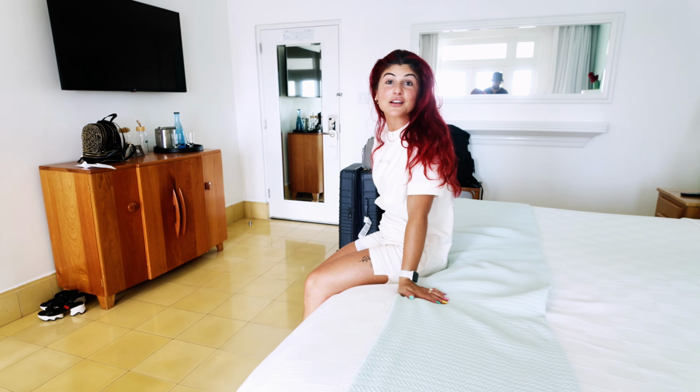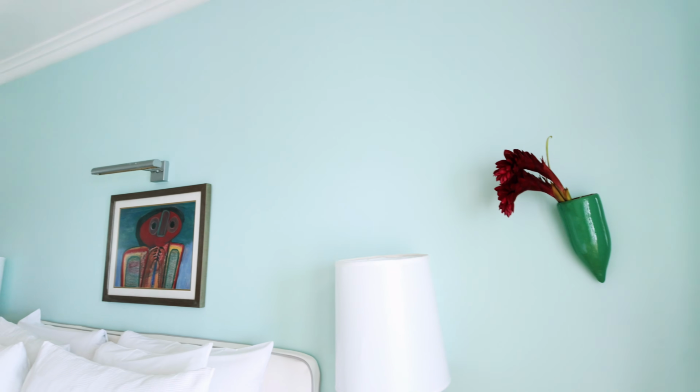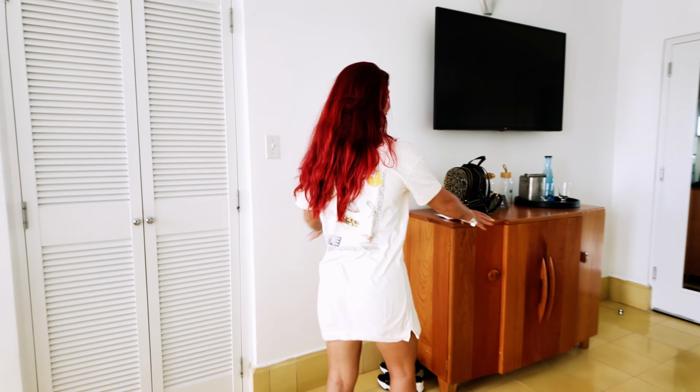I also love the colors in this room. If you look around, you're going to see the light green color, very, very ocean vibes. Super clean in here.